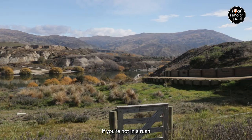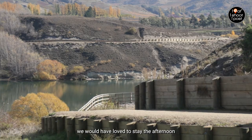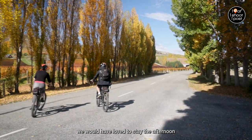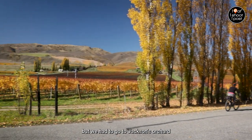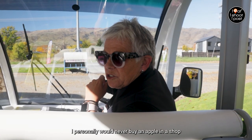If you're not in a rush, you may want to consider cycling around the area as well. We'd have loved to stay the afternoon, but we had to go to Jackson's Orchard to pick some fruits. I personally would never buy an apple in a shop.